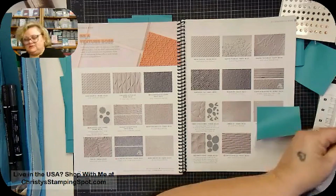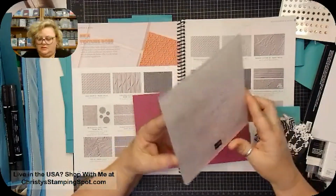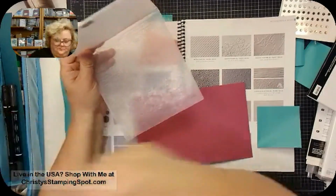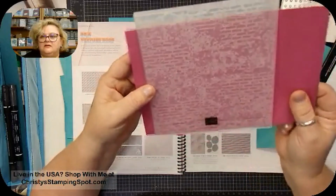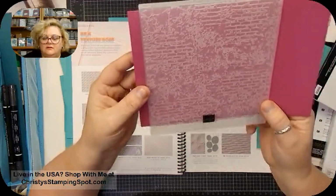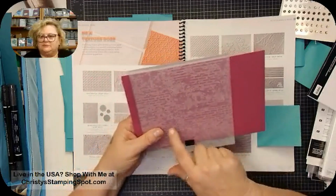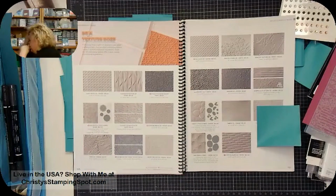Let's see if I can get this out. Look how pretty. Oh yeah, that's lovely. Here's a piece. Oh, those guys came flying out. Let's see if you can see that. You see that? Oh, that's pretty. I just really like that. So it's got the brick. It's just like our time-worn type, except instead of type, it's got the bricks. Very gorgeous, 3D.